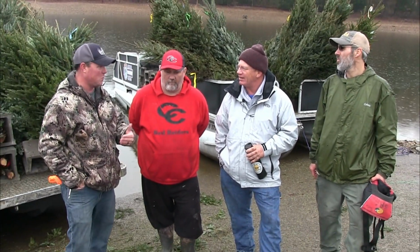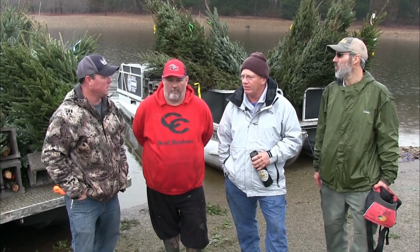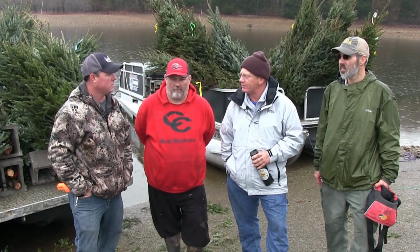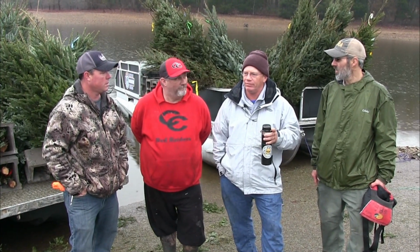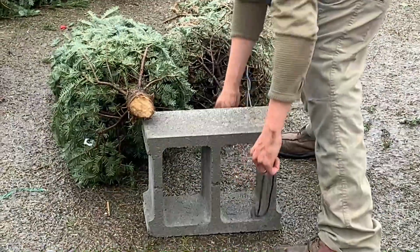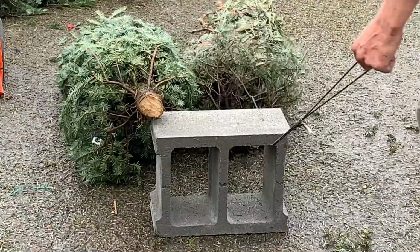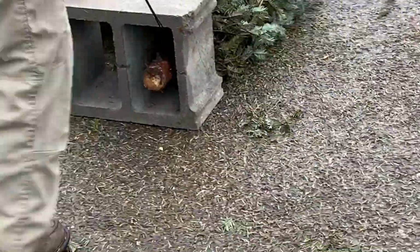But tell me just a little bit about, first of all, what these are stacked on the boat. Each one of them has been worked on. It's not just a bunch of trees stacked in here. So tell me what it is that you were doing. Well, every year we do Christmas for Fishes across the entire state. Today we took 12-inch cinder blocks and tied four Christmas trees to each one of them. We've got about 400 Christmas trees out today.